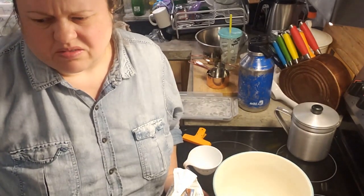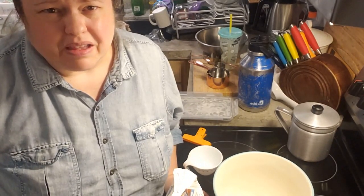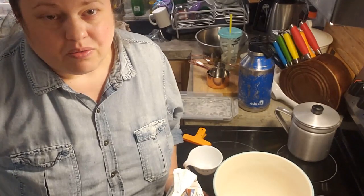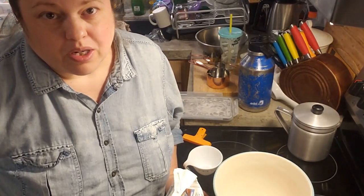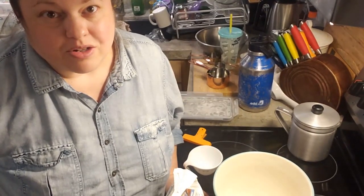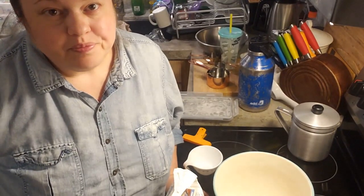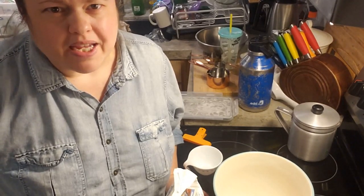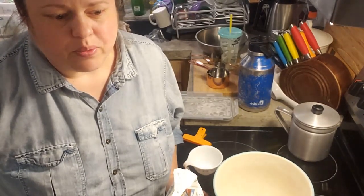What else are we doing? There's some other stuff we're doing, and I can't seem to think of it right now. But I also have to make a birthday cake for a little girl down the road, our neighbor's daughter. They're so busy, so she asked me to make a cake for them. That's for Saturday. What else am I making? I think I made a list, and now I don't remember what I'm making.